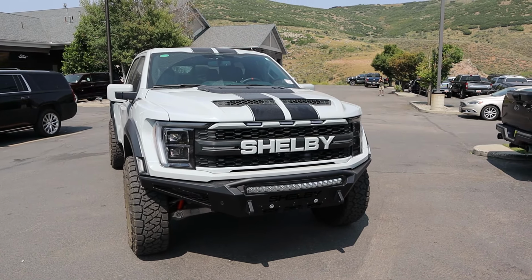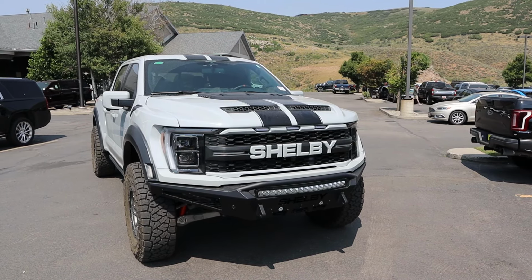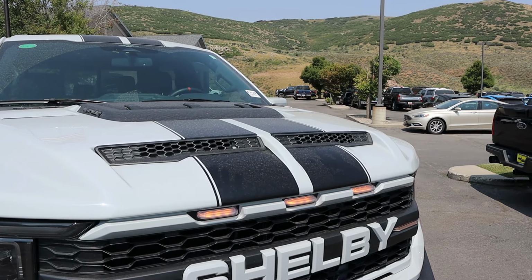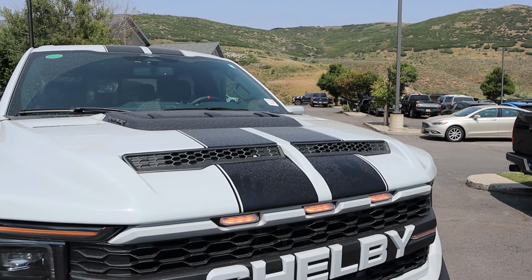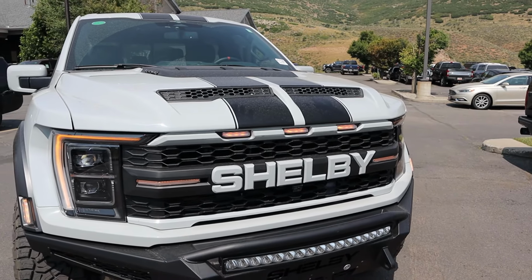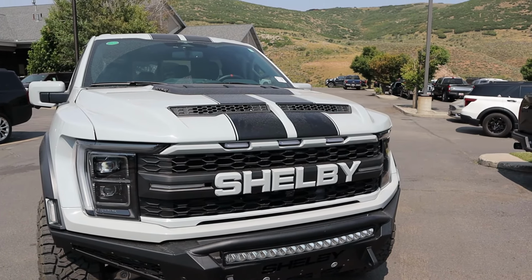Now, when it comes to looks, the Shelby Raptor looks fantastic. This is the best looking version of the Raptor. They've got this custom hood with the vents. Looks really sharp. You can see the racing stripes there. You got more vents there at the top of the hood, and then the Shelby logo front and center looks really cool. And I like the added orange lights there on the grille as well.